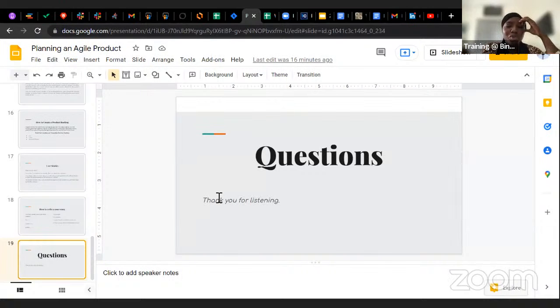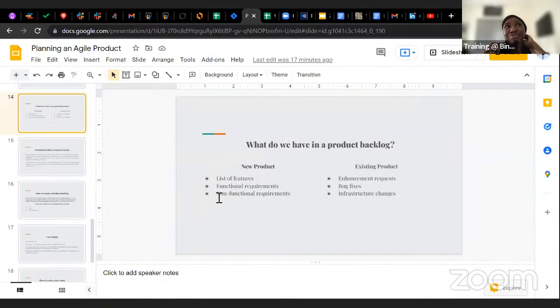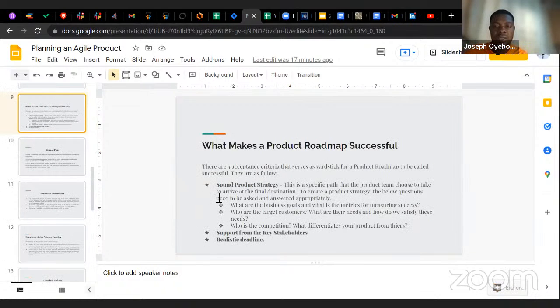You spoke about product vision. So the process, is it like a voting process where the product owner talks about the vision to the stakeholders and the majority votes, or I don't understand what the process is like. Okay, so basically, let me quickly go back there.